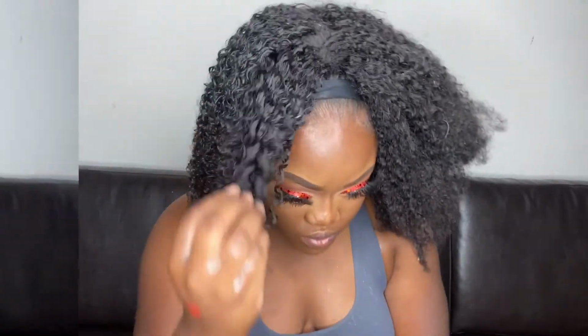So now we're just gonna start at the top of the hair. Guys, look at that hair. Look at the dramatic difference. That's really poofy. There are no curls at the bottom. It's just, you know, naps. But yeah, this is me trying to get a thumbnail, so don't mind my face.